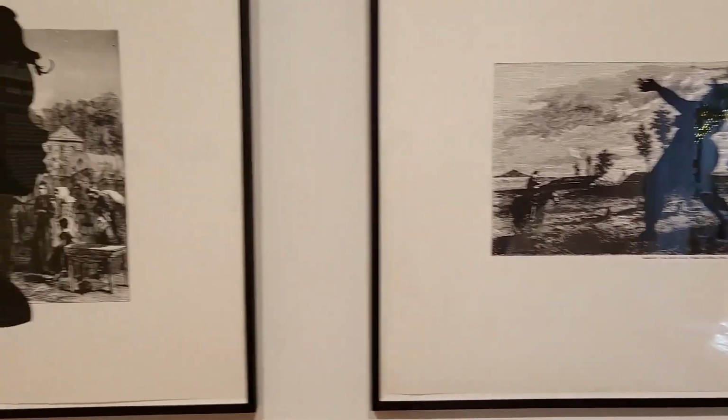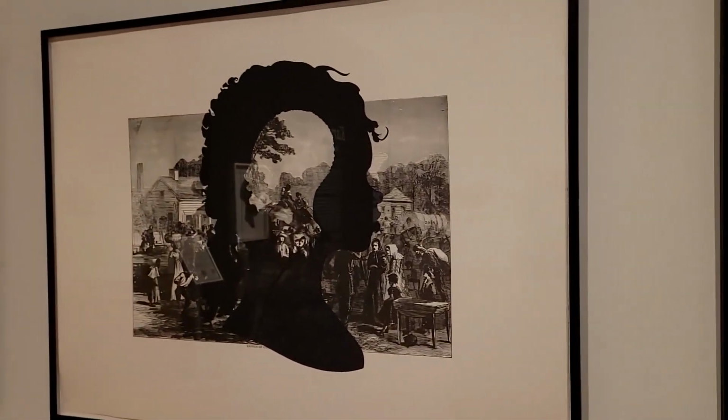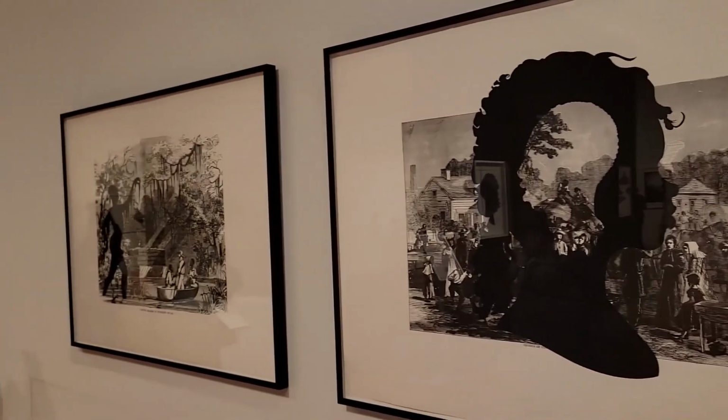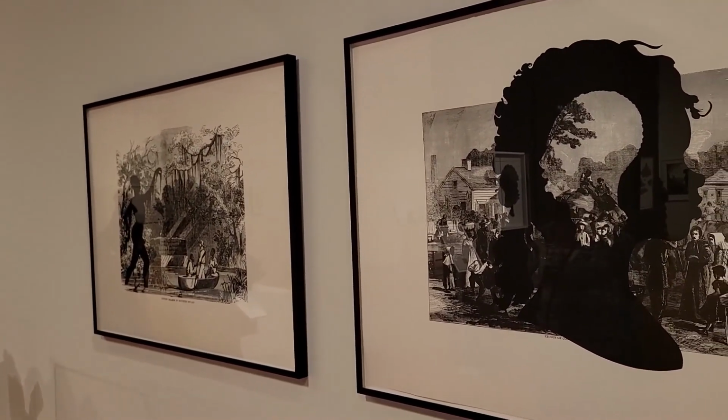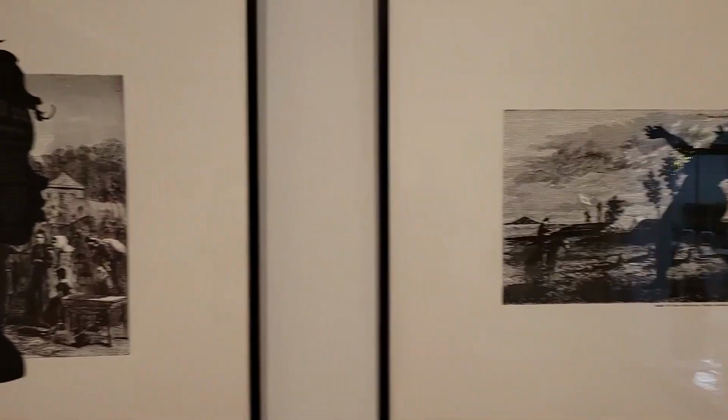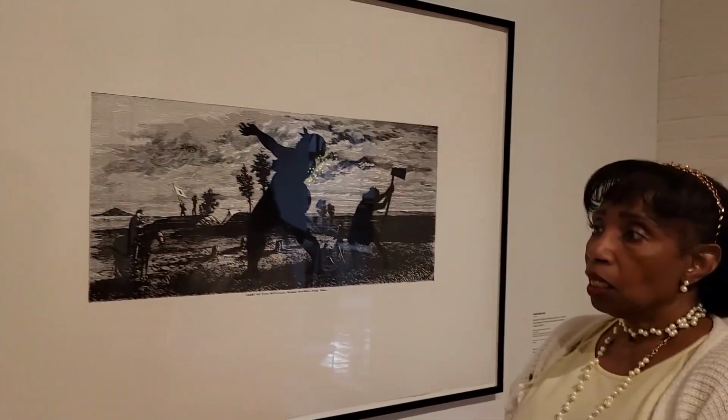how they suffered in the Civil War and the aftermath of the Civil War. So that's why she chose these engravings from that book on Harper's. She only took 15 of the engravings to overlay them with her silhouettes.